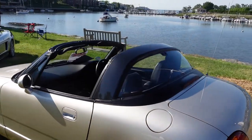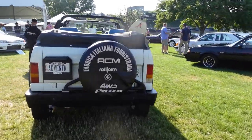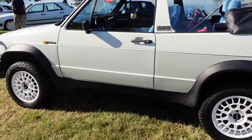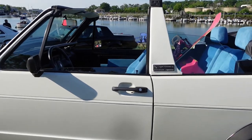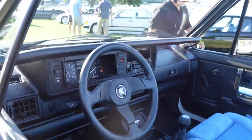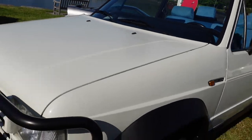Tomorrow's a big day for all the Encore cars, but these are cars you don't see every day, like this one right here. This is a Volkswagen, made on the Paseo, four-wheel drive. It's just so neat. It looks like a VW Golf on steroids. It says Biagini powered by Volkswagen Synchro. Look at these seats, the Recaro seats with the suede. How neat's that, right? This is why we come to these car shows, folks.